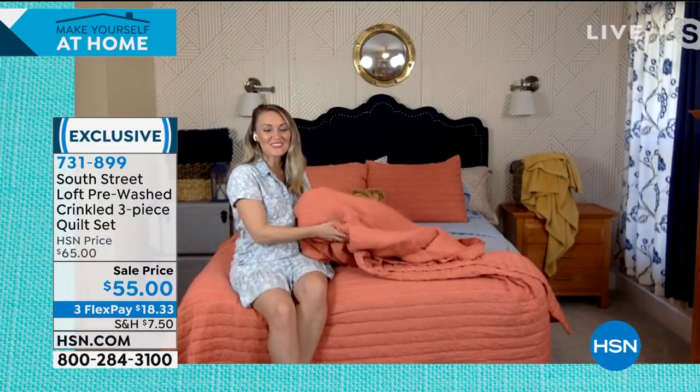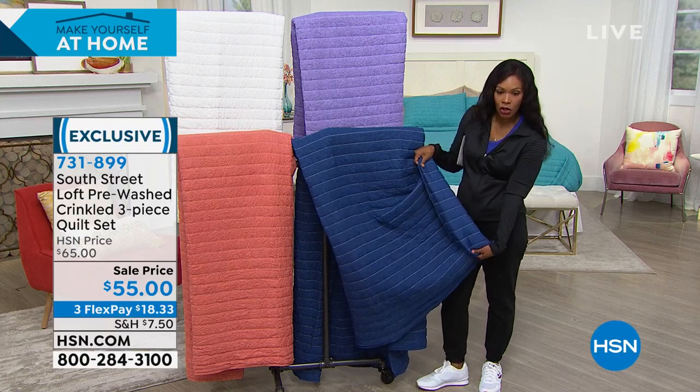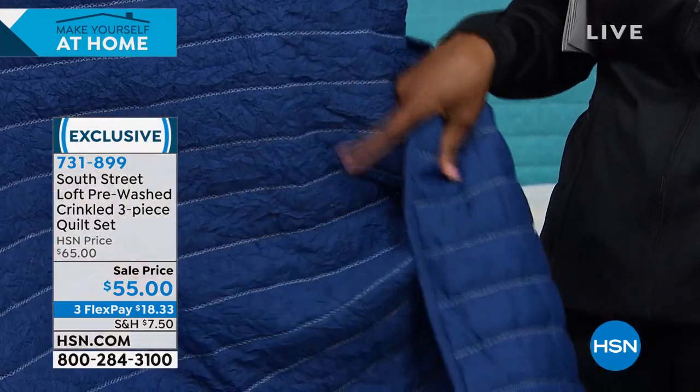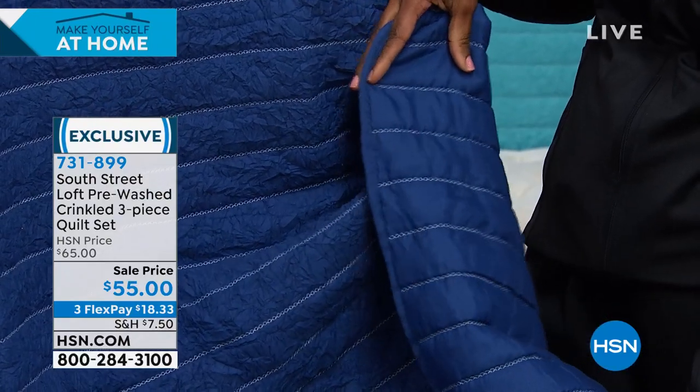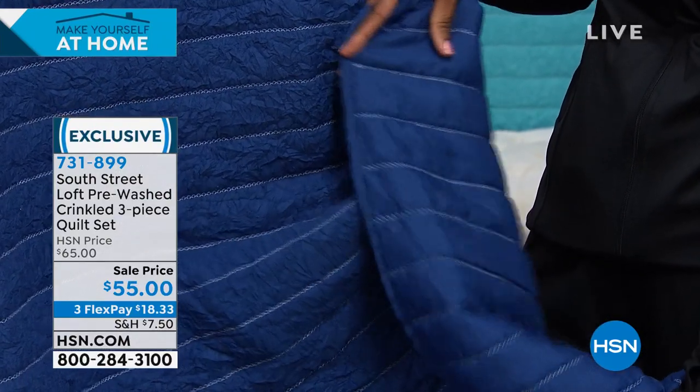And I'll show you that reverse side so that you can see, and I'm going to show it to you on the navy. So here is that kind of crinkled look, and then this is the reverse side. So you've got a couple different ways that you can dress the bed.